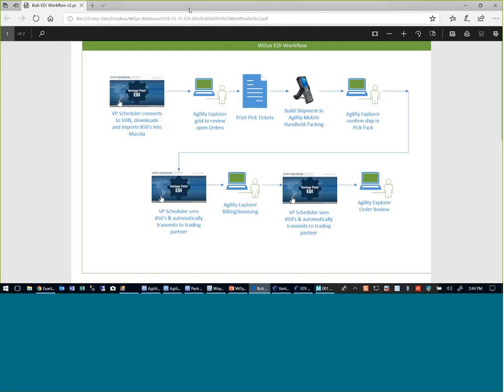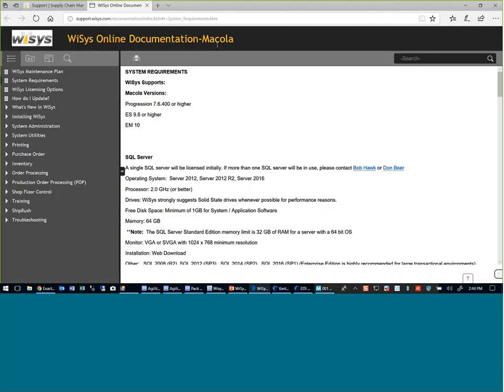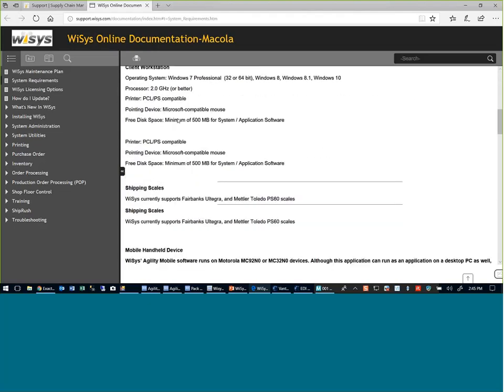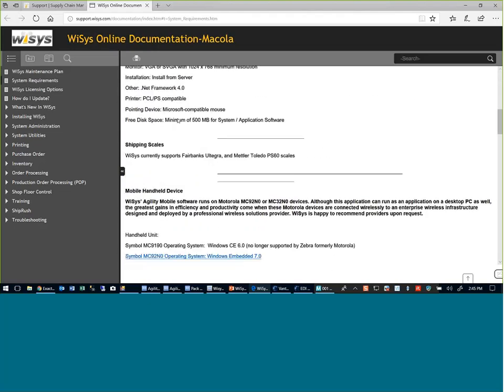And Bob, from the WiSys standpoint. Yeah, I went to our website here, and these are our system requirements. This is just WiSys, support at WiSys.com. You just go to WiSys.com and hit the support button, and you can come in here and look. These are all the server requirements. We have many customers that are virtualized, running in the cloud with Rackspace, with Amazon, and things like that. All those are just fine.